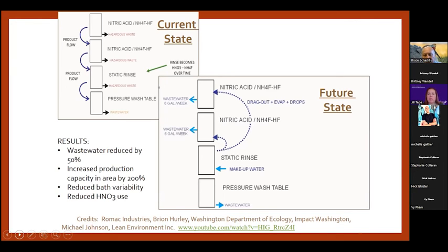Hey, Michelle, I had a quick question. For a project like this, how much time goes into getting every stakeholder to help map this out and then try these different alternatives? I'm just curious, how much time did a project like this take? Are you familiar?